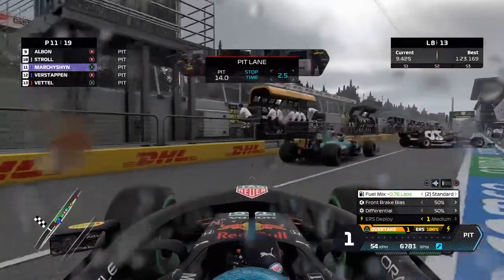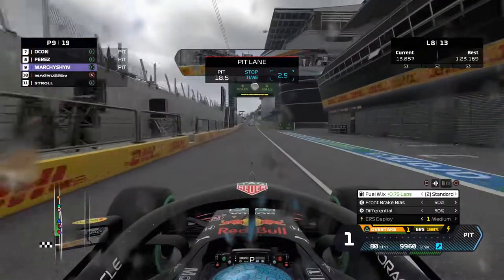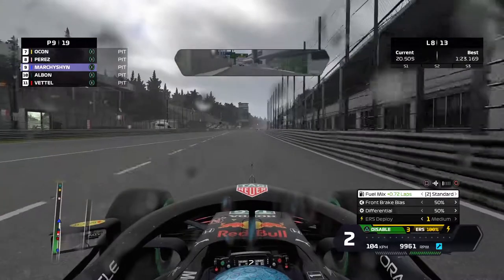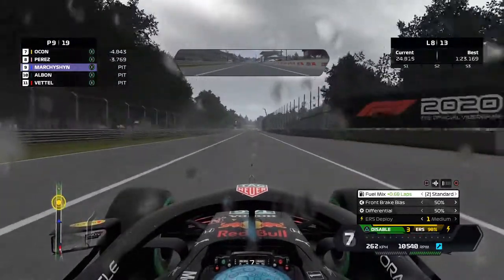Jeez. Exit now. You'll be racing as you leave the pits. Go, go now. Okay, so we are 9th at the moment. Let's go standard. Standard. Look after these tires now. We want to finish the race on this compound. Make sure we warm these tires up here.